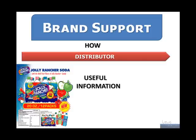How many cases in a pallet, how many cases in a truck, how many bottles in a case, 20 ounces per bottle. There's a new cherry flavor. All of the information is very clear, very apparent.